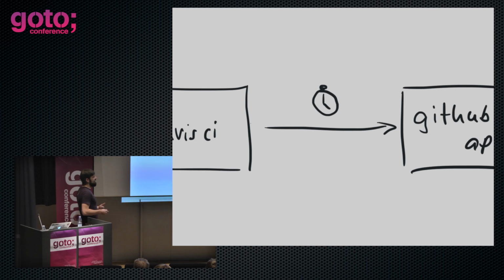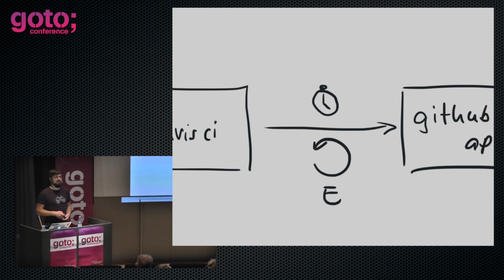But that itself was not enough, because it only allowed us to fail fast, but it did not allow us to retry, basically. The other thing that we added in response to that is after isolating it, when the request timed out with an error, we added retries to it. And to make it a little bit more resilient to problems in the GitHub API, and basically reducing the pressure that we put on their API, we added exponential backoffs.